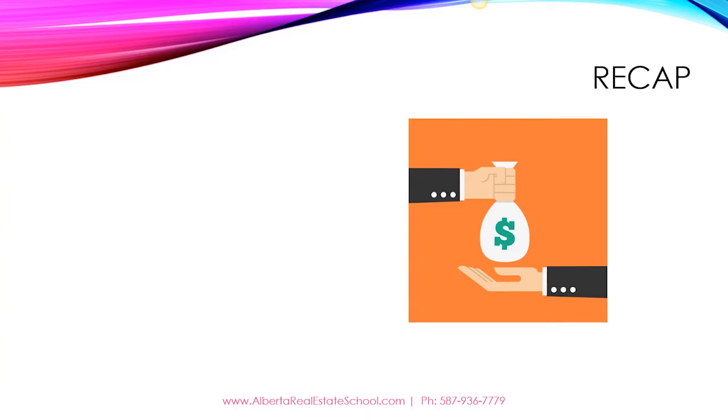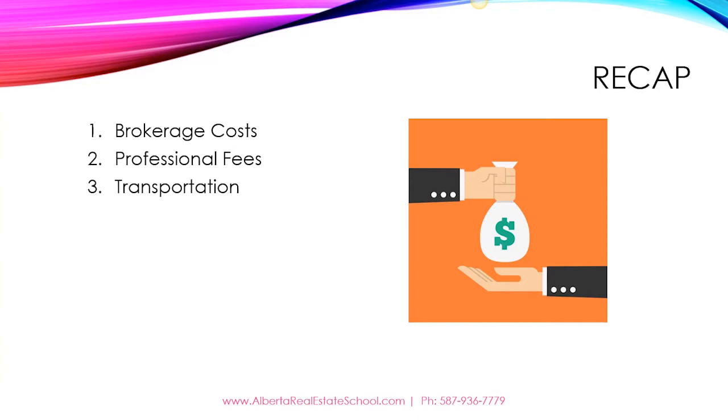So let's recap. Let's take a look at all the costs that we are going to incur as a real estate agent. First of all, it would be a brokerage cost. So these will include our monthly fees as well as commission splits. Then we have professional fees, which include our RECA fees as well as the board fees. Then we have transportation costs, which will include your gas, insurance, as well as repairs. And then marketing costs, so anything that we need to bring in more business for us or market ourselves will fall under this category. Operations, all the day-to-day activities that we do, supplies that we need, printing costs, etc., would fall under our operations budget.